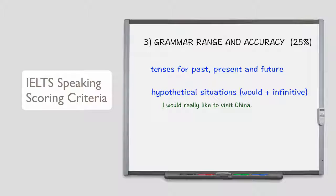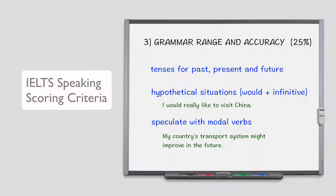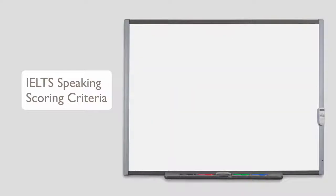You might need to speculate about something using appropriate modal verbs. For example, my country's transport system might improve in the future. Now, to get band 7, you should be able to use a range of different structures, and it's okay to make some mistakes, as long as they are not serious mistakes. If your mistakes do not block communication, then they are not serious. Of course, to get a higher band, you are expected to make fewer mistakes.